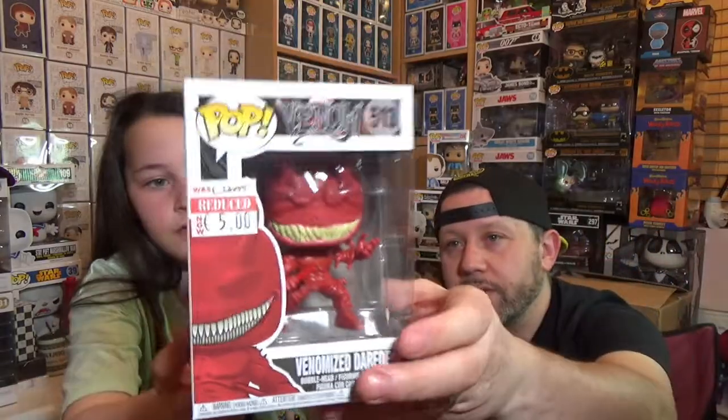So now, if we look at this series, we have Groot, Daredevil, X-23, no, we don't have X-23, and Rocket. So we need Thanos, Storm, and X-23 to finish off this set.